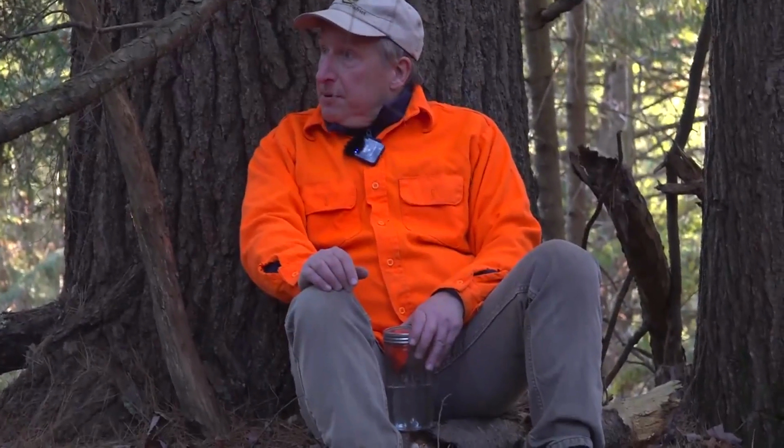But in this particular spot, we've got a really nice example of pine and hemlock. We've got hop hornbeam, and you don't see something different happening in the understory. You see the same thing happening in the understory that's happening in the overstory. Whenever I am in a place like that, I'm very aware of it, and it makes me feel good.